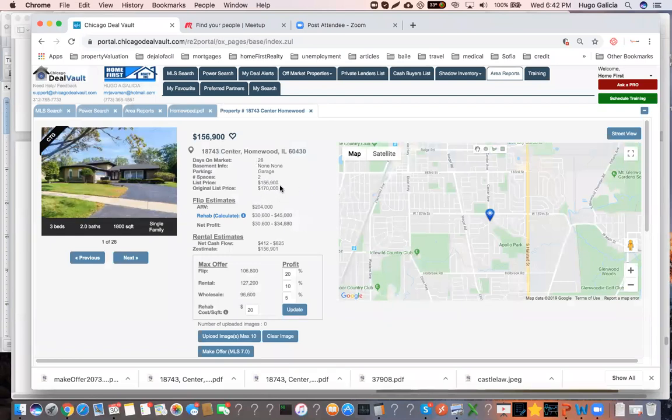It was originally listed for 170. Now the lease price was 156, so it's under contract for 155. So the investor is almost paying asking price. And then based on our market research, you shouldn't pay more than 145 for the property. So friends, now to analyze the deal, we're gonna analyze this in less than 1 minute.